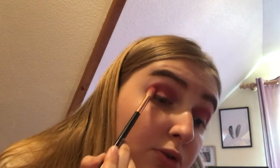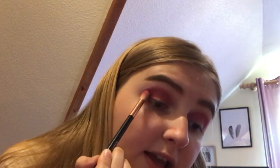I think next I'm going to take a little bit of Claret, which is that aubergine purple, and I am going to use the same brush again. Like I said before, I'm just going to dust off, not that there is any fallout, which is great. What I'm going to do with that shade is pop it on the outer corner, but I'm just going to tap it rather than circling it into my eye.